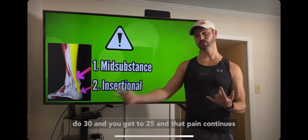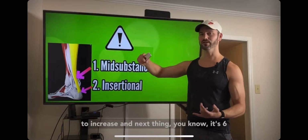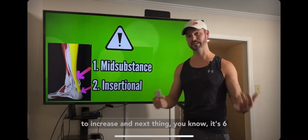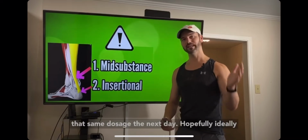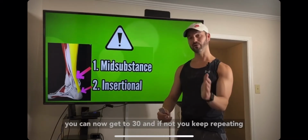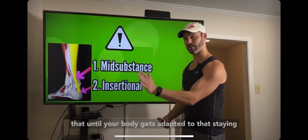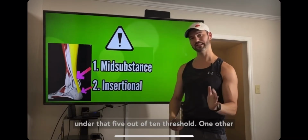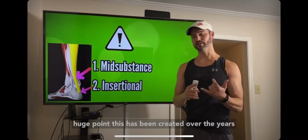Let's say you're supposed to do 30 and you get to 25 and that pain continues to increase. And next thing you know, it's 6 out of 10. That was too much, shut it down. You repeat that same dosage the next day. Hopefully, ideally, you can now get to 30. And if not, you keep repeating that until your body gets adapted to that, staying under that 5 out of 10 threshold.